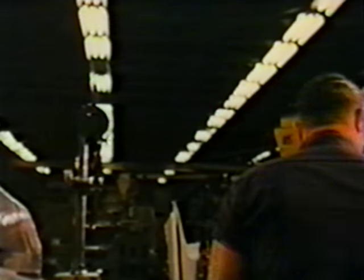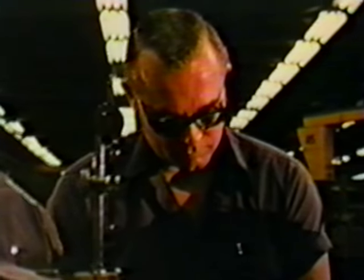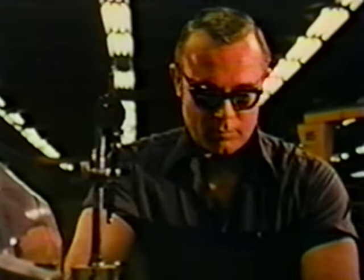We cast our own transmission housings. We make all of our own axles right from scratch. All your transmission components are made right here. Transmissions, which I'm acquainted with here, I would say it was probably one of the best. From what I've heard in other factories, they don't take the care that we do here.